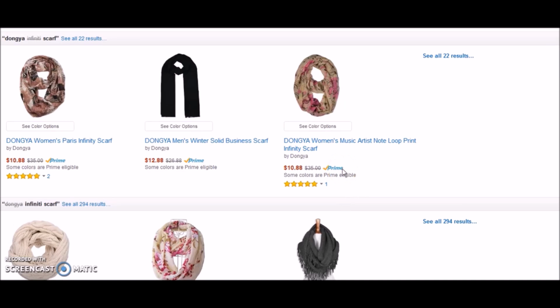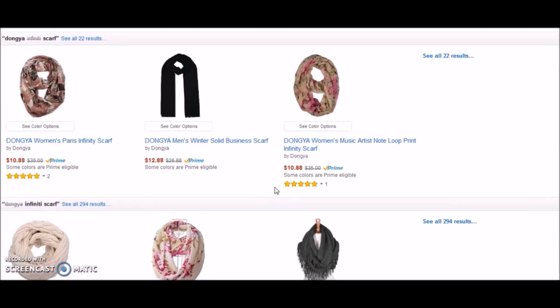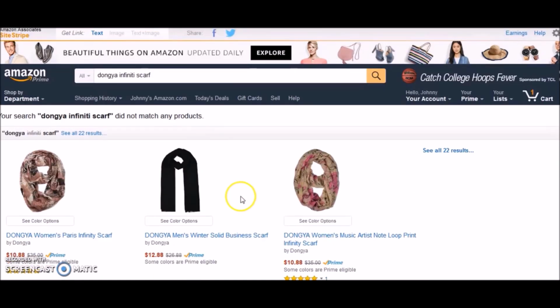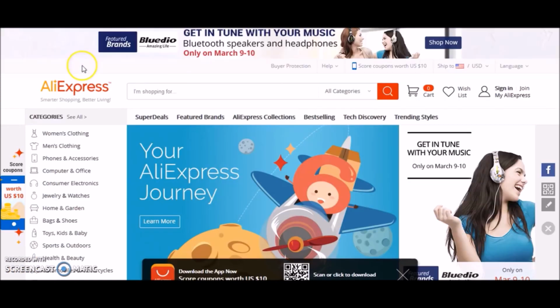So you're not going to make a killing. If you sell 100 of these scarves, you're going to make $388. It's not terrible if it's something that actually sells. It is inventory with Prime, so it's not like you're having to fulfill all the orders. It's pretty much a totally hands-off way to do your e-commerce and make some money. But let's go back to Ali, and we'll look at a few other categories here.